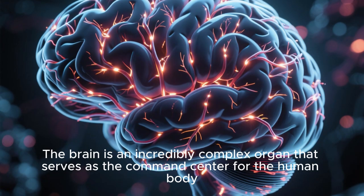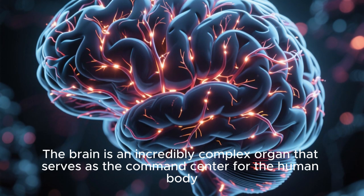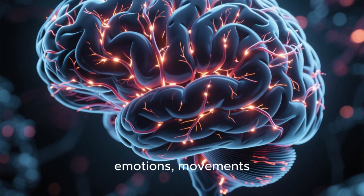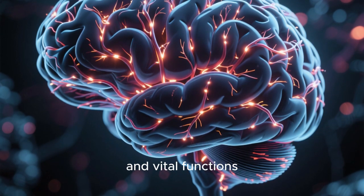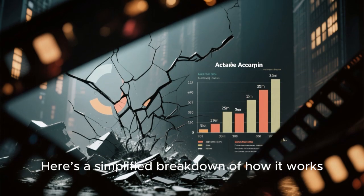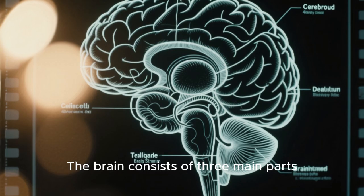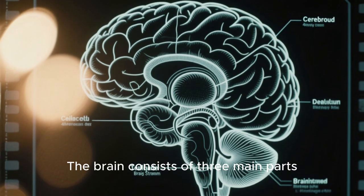The brain is an incredibly complex organ that serves as the command center for the human body, controlling thoughts, emotions, movements, and vital functions. Here's a simplified breakdown of how it works. 1. Basic structure of the brain. The brain consists of three main parts.